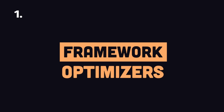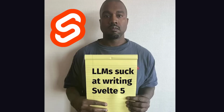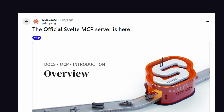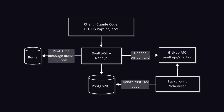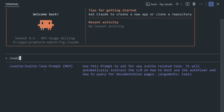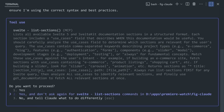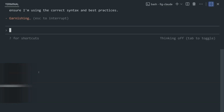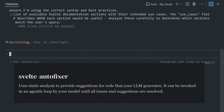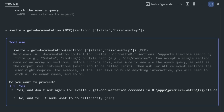On this channel, I've complained endlessly about AI not being able to generate proper Svelte 5 code. Well, luckily, just a few days ago, that problem has been solved thanks to the release of the Svelte MCP server. All you have to do is install this bad boy in your favorite coding tool, like I'm using Claude Code here, and now instead of going in blind, you can start a prompt with /svelte. This will automatically tell Claude how to get the right Svelte documentation, and more importantly, use the Svelte autofixer. It'll perform a static analysis on the code and deslopify it when the LLM hallucinates random React.js code in your project.